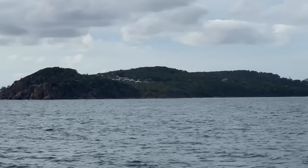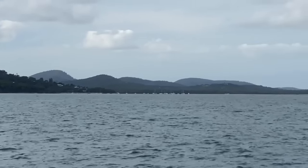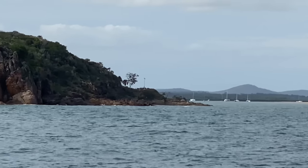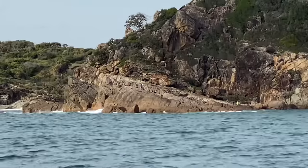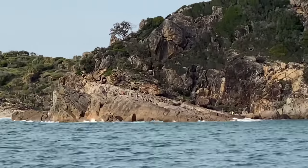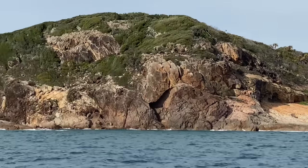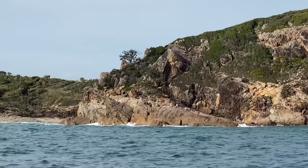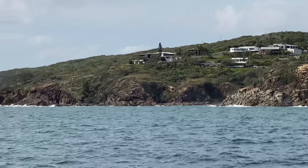South of Pancake Creek is Round Hill Head, more commonly probably known as the town of 1770. That's the creek around the back there. If you look closely there, you can see some people fishing on the rocks. And then you've got these lovely homes up on the headland.